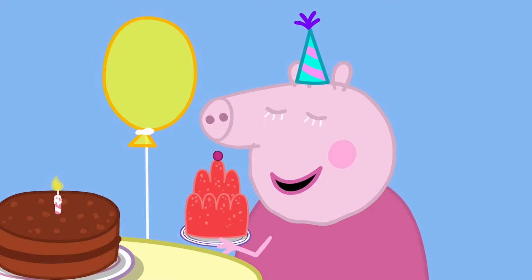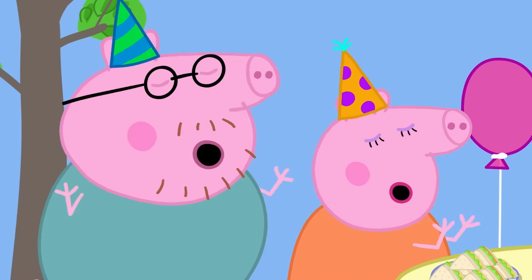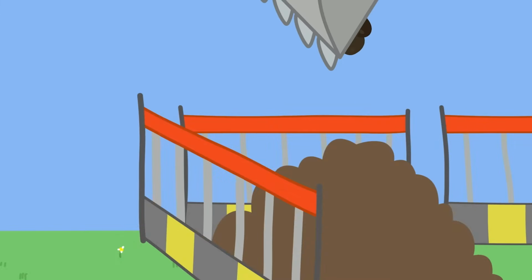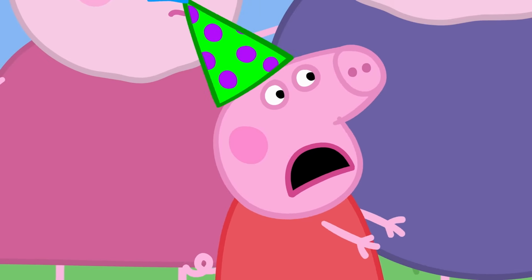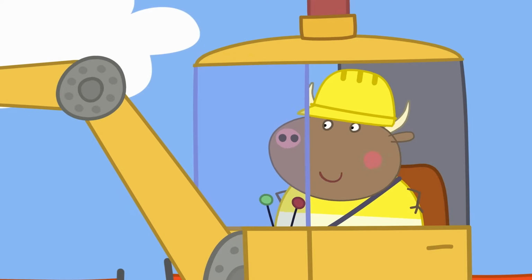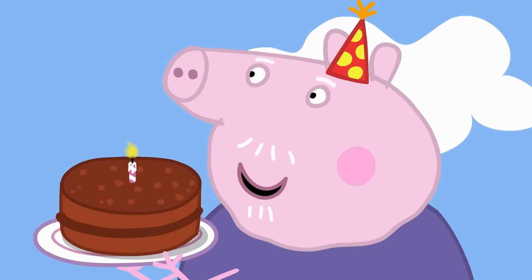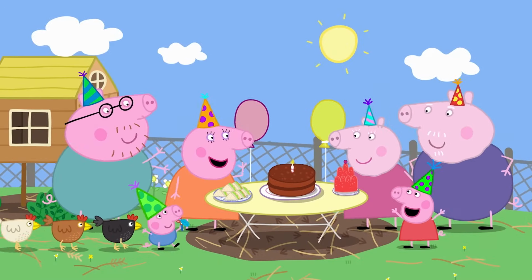Jelly! My favourite! Happy birthday to you! Happy birthday to you! We're trying to have a lovely birthday party, Mr. Bull. Don't mind me! Won't be long, just 4 to 16 business days. I know. This way, everyone. Grandpa Pig has decided to have the party in the chicken coop.